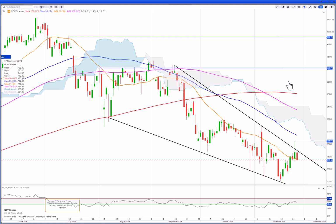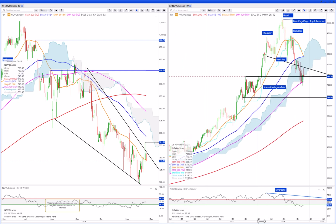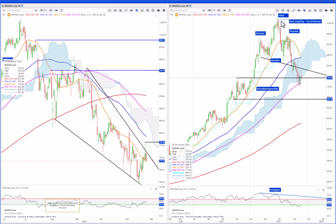If we're looking at the weekly chart, we can see what has actually been going on. It has unfolded this shoulder-like pattern. It had a bearish engulfing, top and reversal, two shoulders and a head, and this falling neckline, which will hurt the performance obviously because most of the movement has taken place before it actually broke below the neckline, and we dipped just below 700.